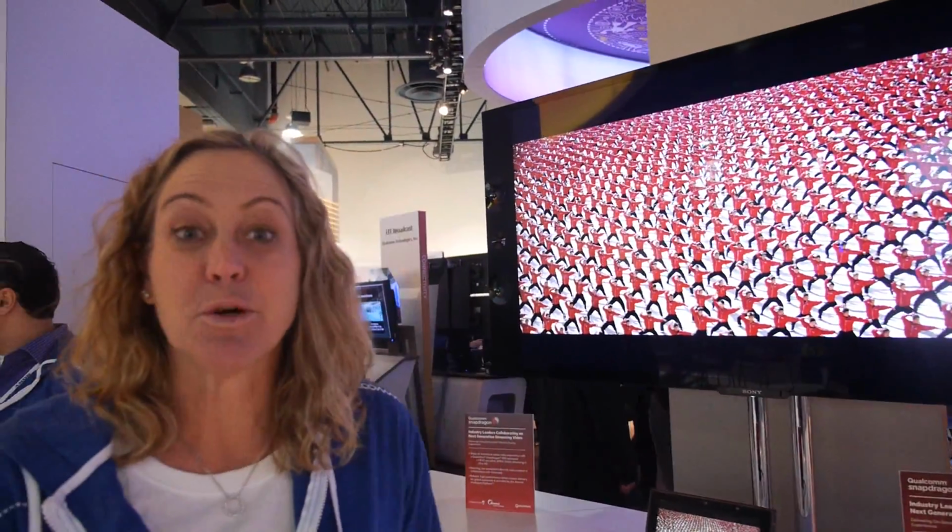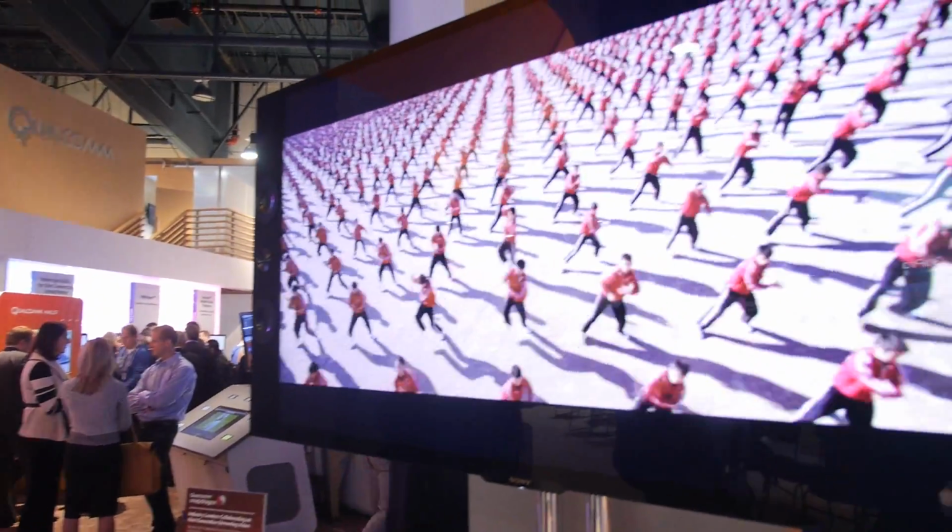So we're here at Qualcomm and you're launching the 805. Yes, we're here at CES and for the first time we're demonstrating Snapdragon 805. So really excited about that new processor. So here we're doing a specific demonstration. The key features within Snapdragon 805, one of them was tied to video processing.